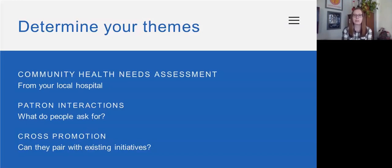Also think about patron interactions. If you're working a service desk, what books or what topics are people asking you for information on? If you're not working a desk, but you're in a job where you can see the materials coming and going, think about what books are circulating, and not just nonfiction. Think about the fiction books that are going and coming, and if they have any sort of health or wellness themes to them, because that might clue you in on interest in the community.